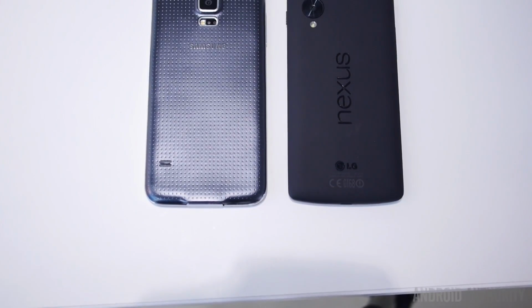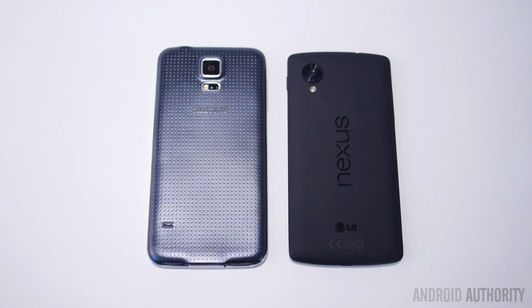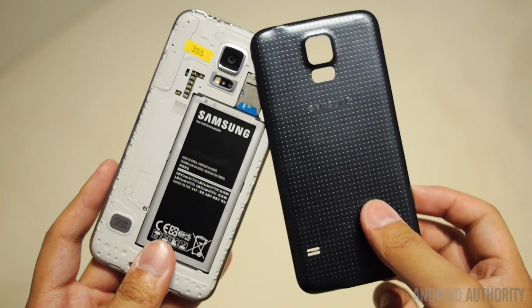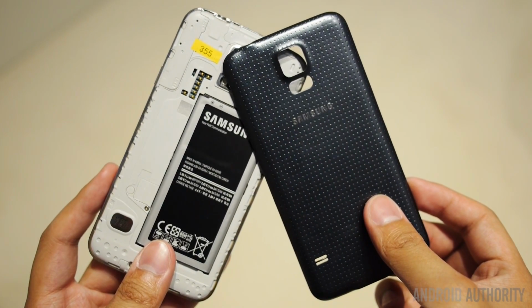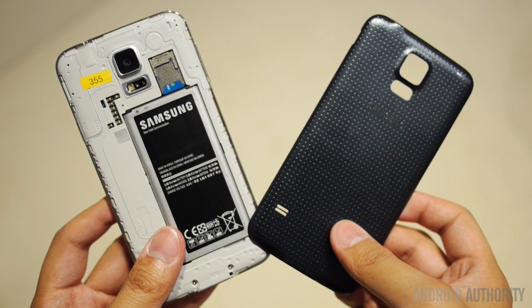16 and 32 GB versions are available for both phones, with the S5 featuring the additional benefit of microSD expansion. The S5 also takes the lead over the Nexus 5 when it comes to the battery, as it comes with the 2800 mAh unit as opposed to the 2300 mAh unit in the Nexus 5. But of course, the Galaxy S5 does also come with a removable battery, so if you have some spares on hand, you probably won't be without power for long.